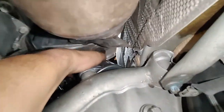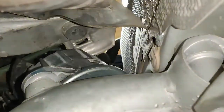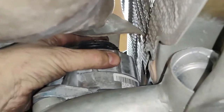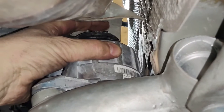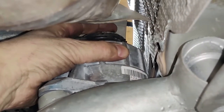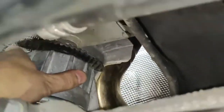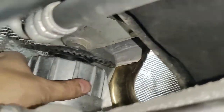Over here is the notch. Okay, so you need to pay attention. There's a notch here. Where that notch fits in, there's a dimple right here, okay? A little nipple or whatever you want to call it. So that's in there. And there we go. All right.